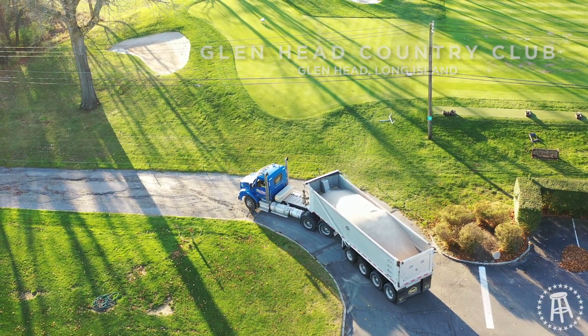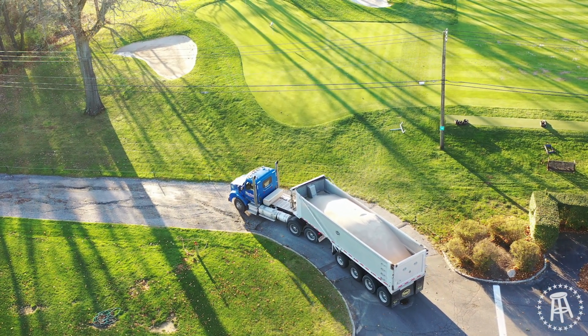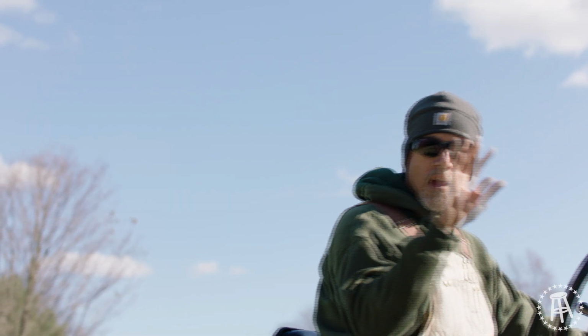We now travel about 70 miles west of Southampton, where just 2 weeks earlier the crew at Glen Head Country Club carried out one of their most important tasks of the off-season. Yeah, so today's process, the drill and fill and aeration, really to help improve drainage throughout the green. Drainage is everything, right? Get the green to drain better, it can be firmer, you get deeper rooting. And roots are really important because that's the surface of the green, right? It's really what goes on below the surface. That's what's most important.